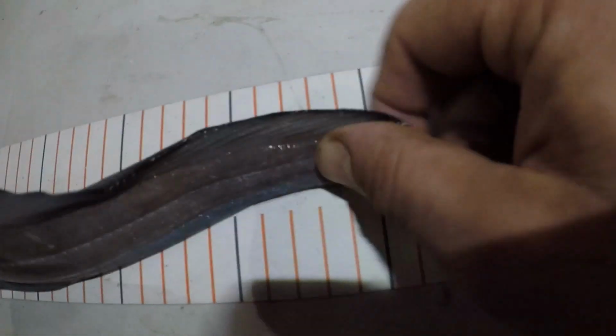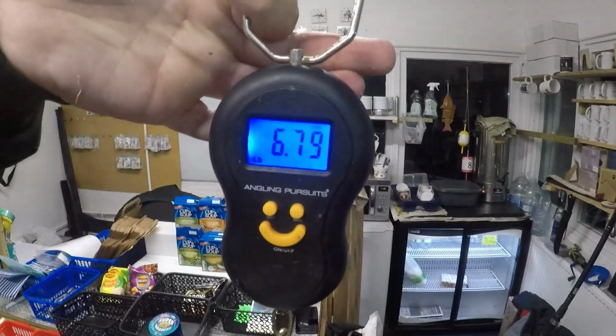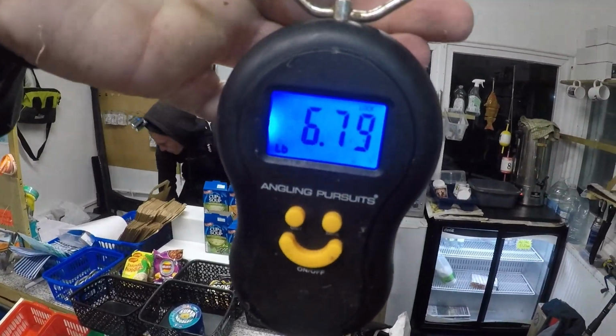Right, so we've got around about 103, I reckon. If it was a bit straighter, it'd be about 104, 105-ish. We'll straighten them out now. There we go. Yeah, about 106. Centralising the scales, we've got 6.79.